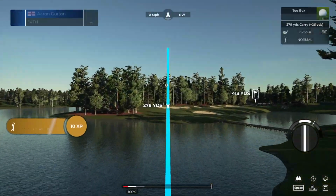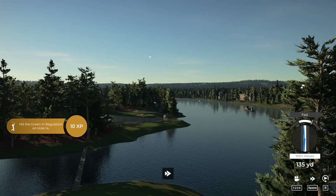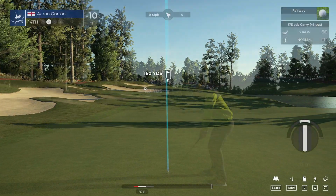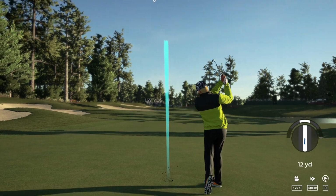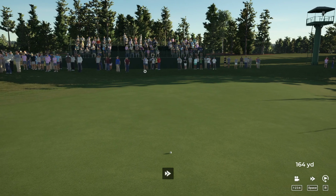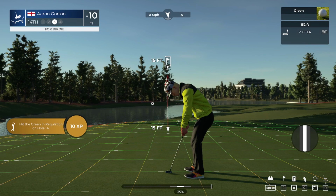Let's see what happens here at the 14th. Well, I like the look of the line here. This should find the fairway. Lining up from around 160 yards. Looks to have chosen the 7-iron. We need this one to bounce right. Left yourself an opportunity. Putting for birdie.